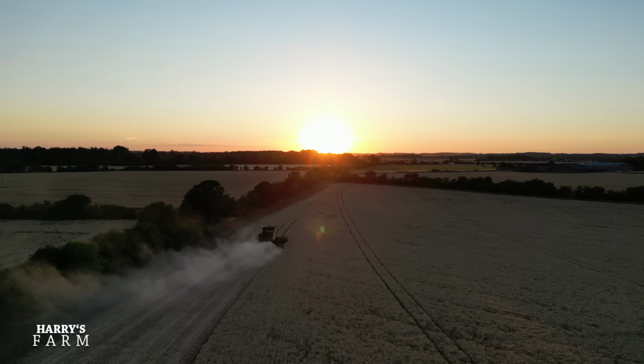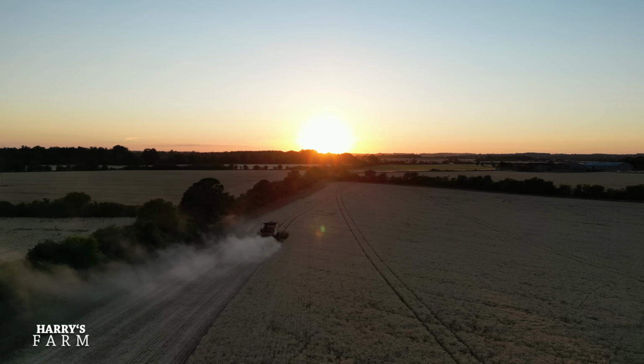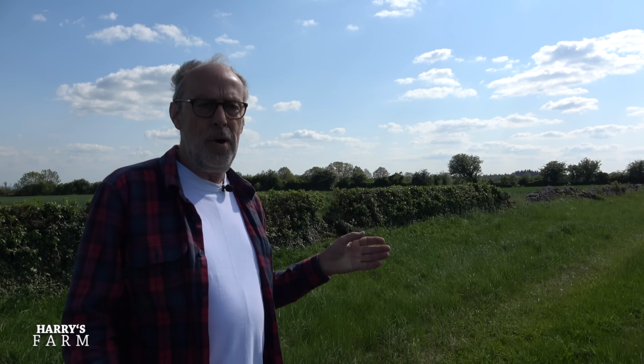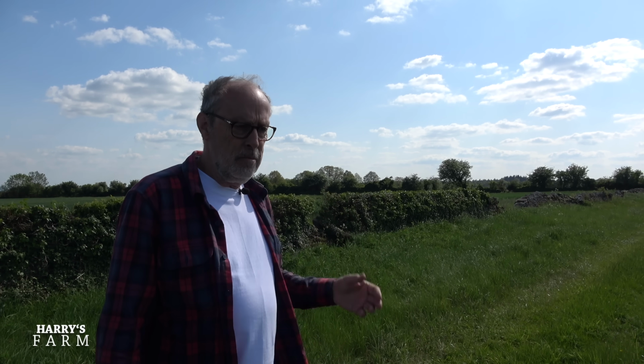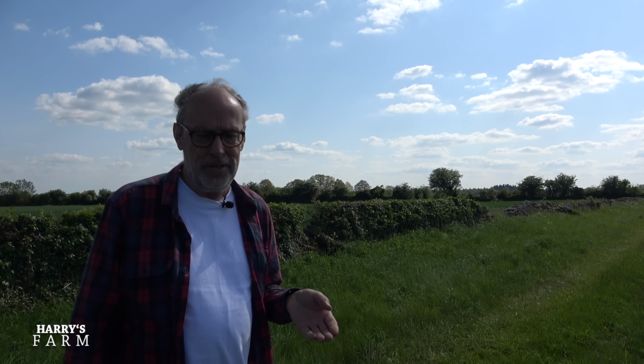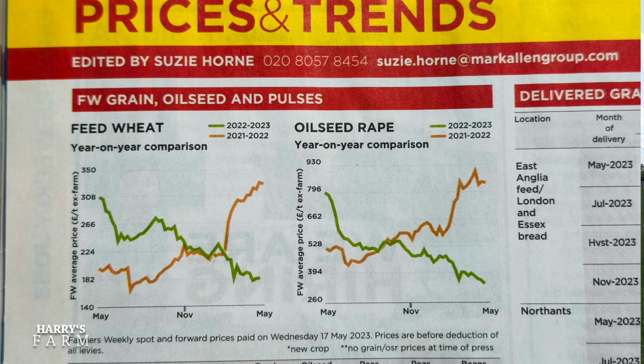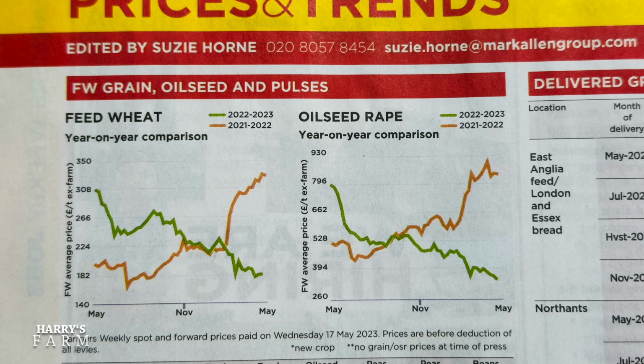Those area payments gave us a buffer, so when we got a year like this, well, at least we're getting the area payment, we can get through, we've got that payment. With them going away, the arable farmer in the UK is saying, hang on a minute, I've got so much risk to plant a crop because I don't know what's going to happen. We've got such volatility in the market. I can't risk this as a farm business.